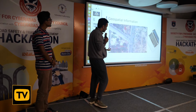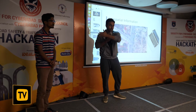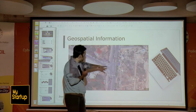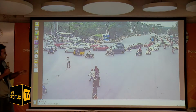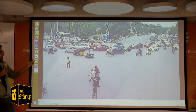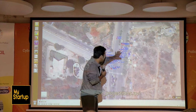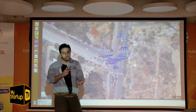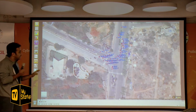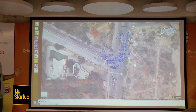This is the geospatial information, Google Maps information. You can have augmented reality based apps, and you can calculate distances. You have the width of the roads and junction coordinates and lots of data from geospatial information. Now this is what we make out of it when we combine this video and it. So we are now able to accurately track the movement of vehicles on the junction in a lat-long fashion, and this opens up all the opportunities for analysis.